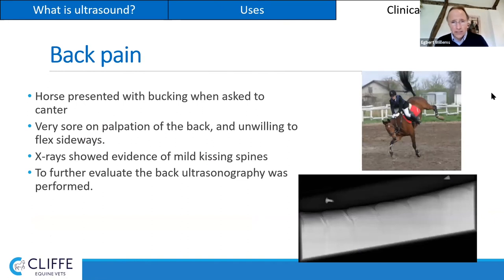Thank you. I also wanted to highlight the possibilities and extra information we can get with ultrasonography on horses presenting with back pain. My case here is a horse that presented with bucking when asked to canter. You can see that picture there, quite uncomfortable for the rider.